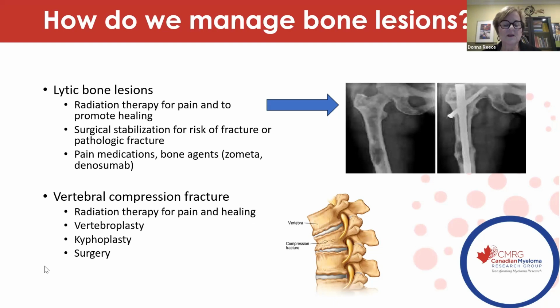Radiation will accelerate healing, but again, it may take 2 to 4 weeks for the radiation effect to take care and improve the pain. But we have these remarkable procedures, vertebroplasty and kyphoplasty, that really have revolutionized management of compression fractures, be it from myeloma, another cancer, or just osteoporosis, which can also cause this debilitating problem.